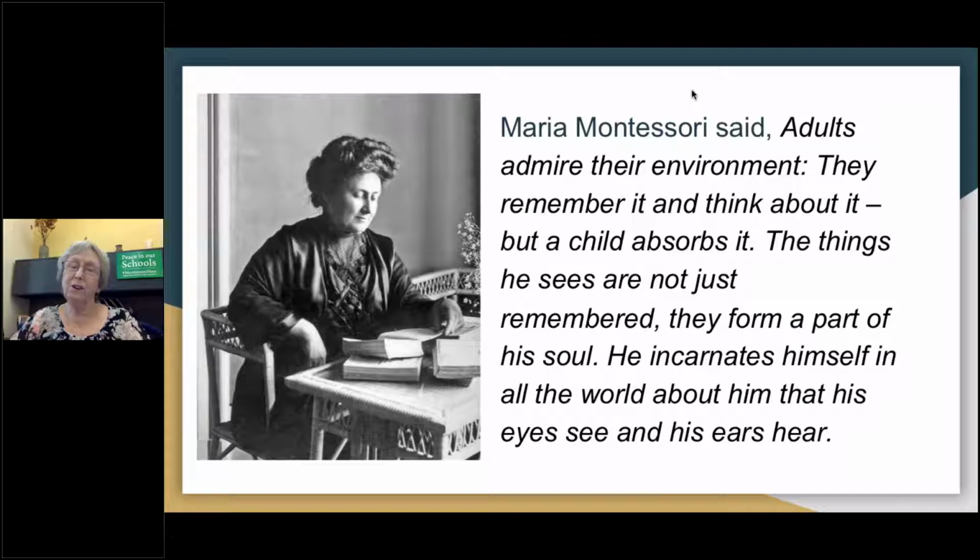And you know, that's particularly relevant at the early childhood level, but I think it's also relevant as children grow and get older. Certainly their needs are different. They're not as sensorially inclined, however, they do really take everything in their environments. So let's take a look at these things.